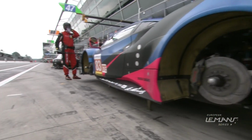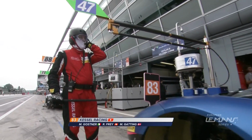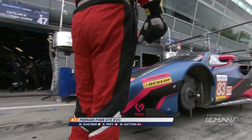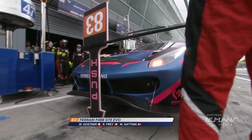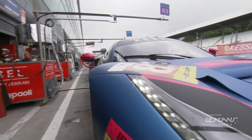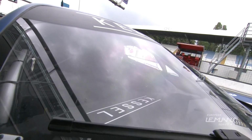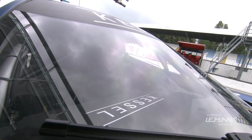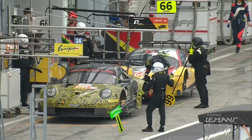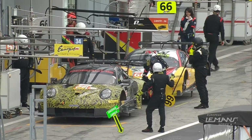Okay. Table A, result for the previous race: 15 kilos for the winning car, 10 kilos for second place, 5 kilos for third. Those cars were 51 Luzich Racing, 83 Kessel Racing, and 77 Dempsey Proton Racing. Table B we don't have to worry about because that's the race preceding the previous event. Table C is the current championship positions: 15 kilos for the championship leaders, 10 for second place, 5 kilos for third. It's pretty simple with just the one result.